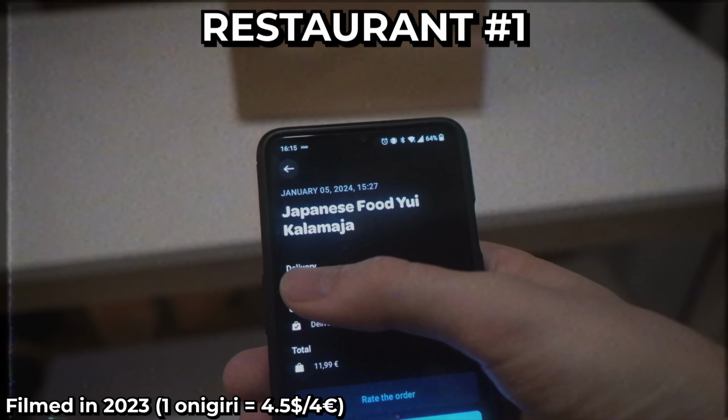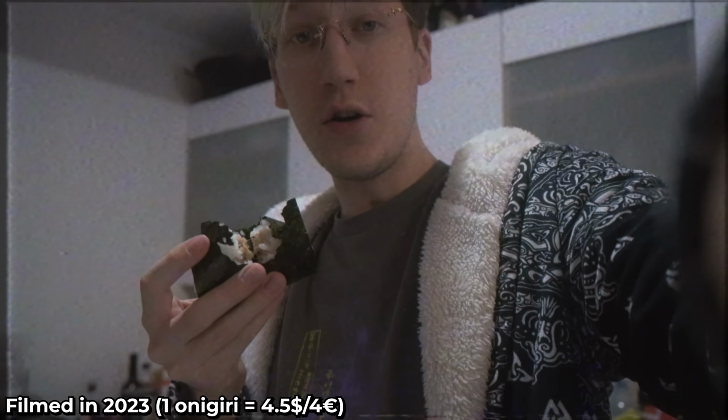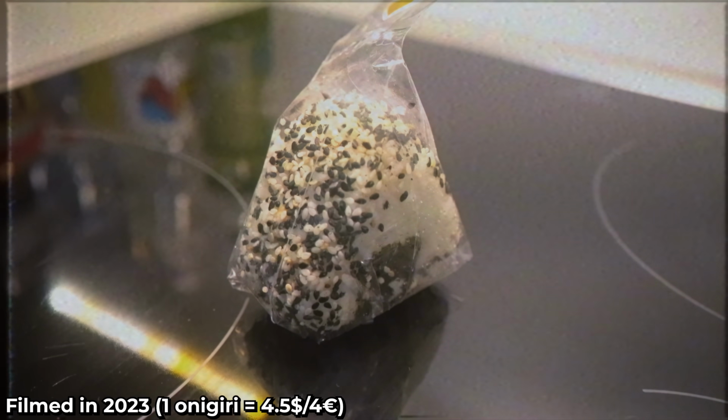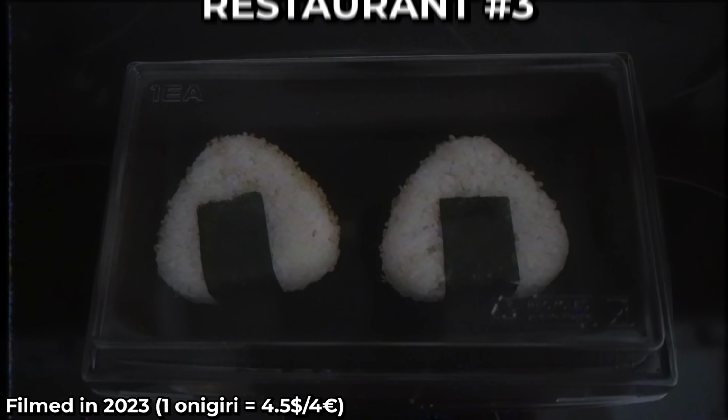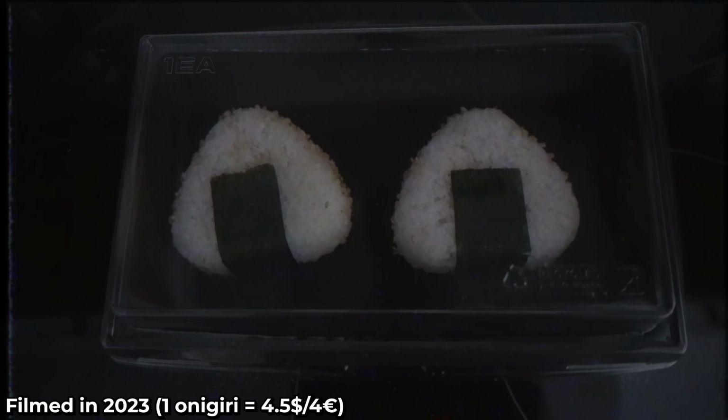could find in Tallinn. Okay, here we have Japanese food, tuna mayo, chicken karaage. Honestly, not half bad. 4.5 out of 5. €4 onigiri from Pokeball. Try, not the best taste. 2 out of 5. Right, next up I have these from Sakura restaurant.